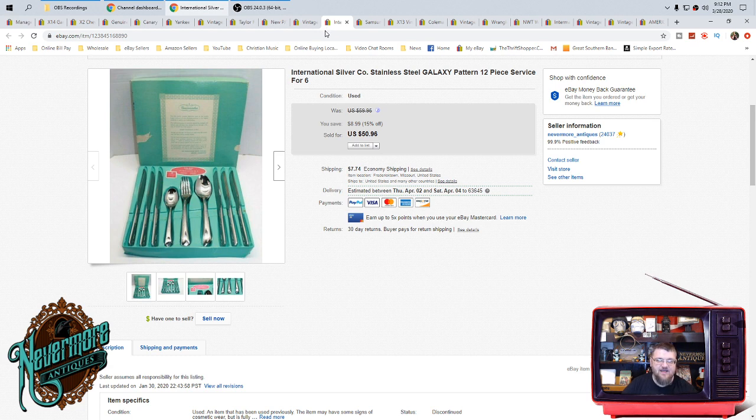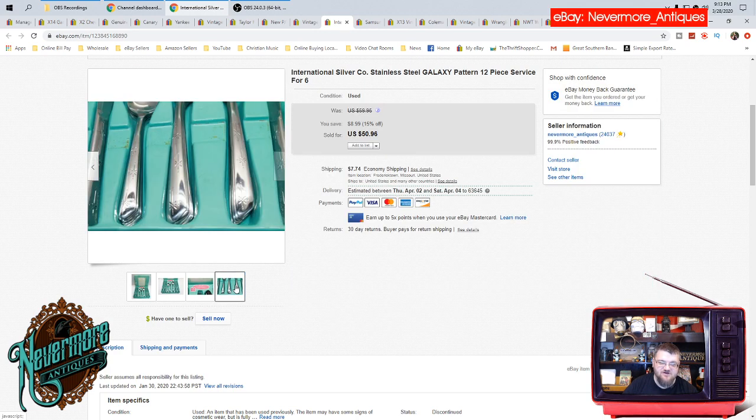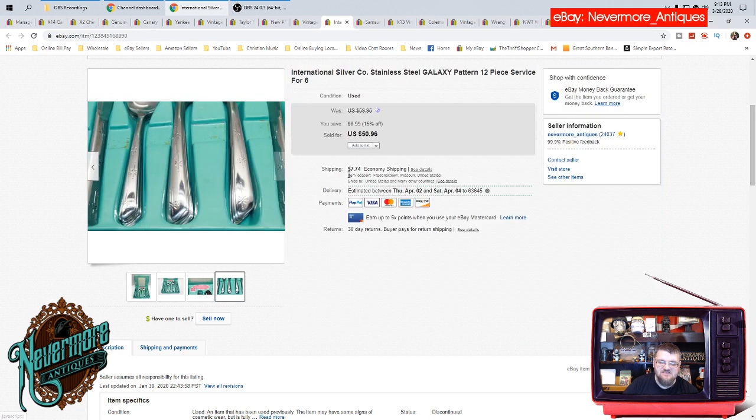Here is an International Silver Galaxy pattern. That was an absolutely beautiful pattern. It had the little stars on it. Again, I told you how I love the space age stuff, that atomic age, space age. That sold for $50.96, and $7.47 shipping on top. That went out and has been delivered, and they messaged me and were extremely happy with it.